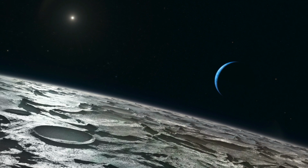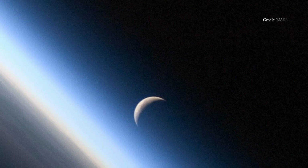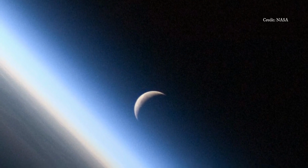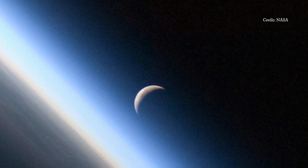When the Moon had that atmosphere, it was nearly 3 times closer to Earth than it is today and would have appeared nearly 3 times larger in the sky. This new picture of the Moon has important implications for future exploration.